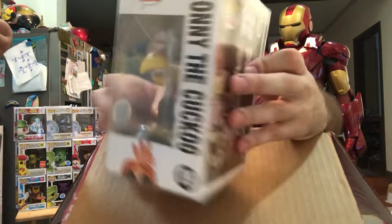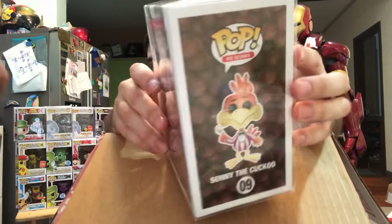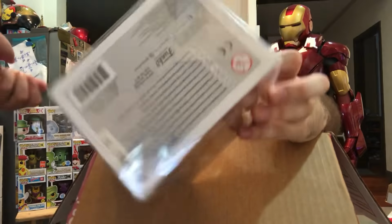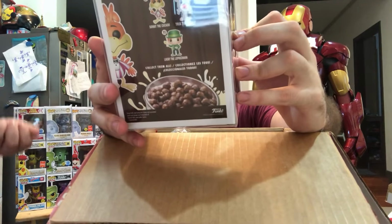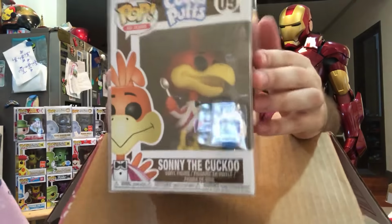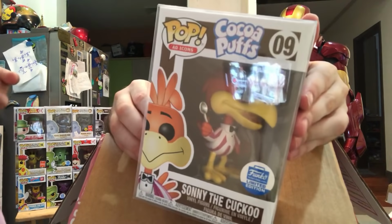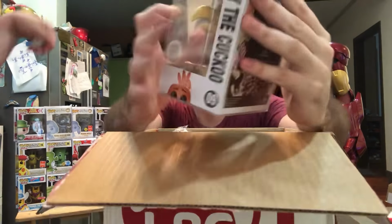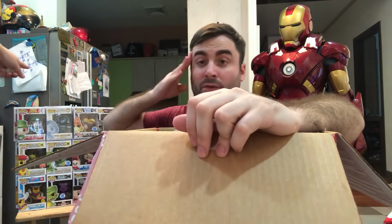Whoa. Sorry for the reflection, because they got the screen protector on. There's the bottom. And on the top, you can see him poking his head over there. Wow, so this is also a Funko Shop limited edition, number 9 Ad Icon, Sonny the Cuckoo. Cuckoo! Cuckoo! Wow. That guy is so funny.